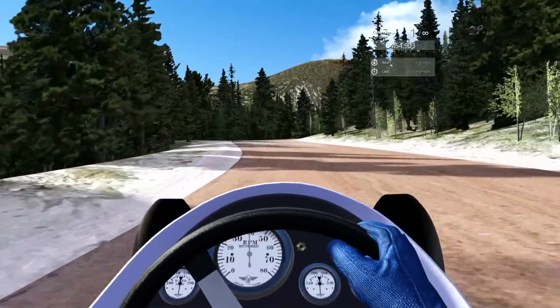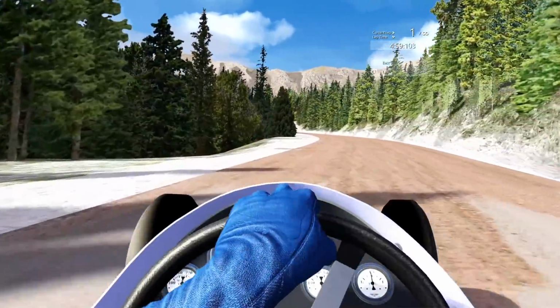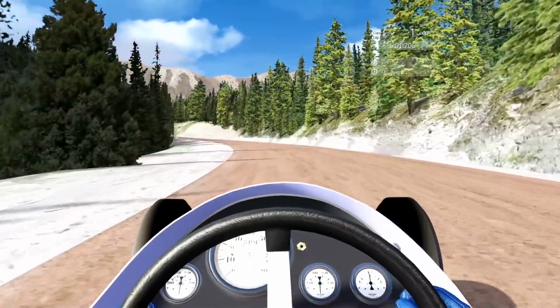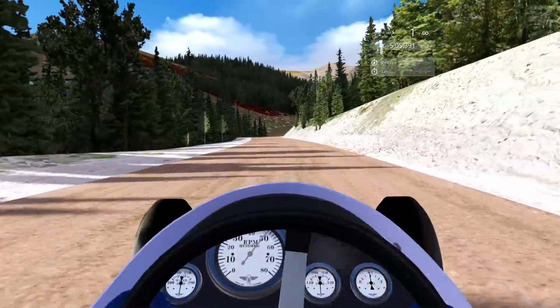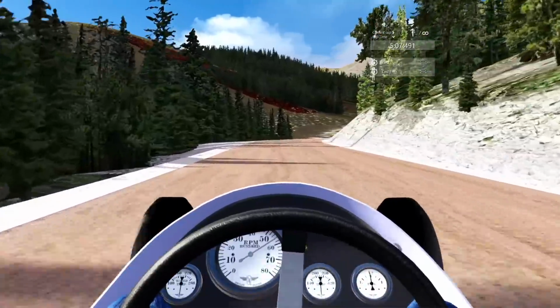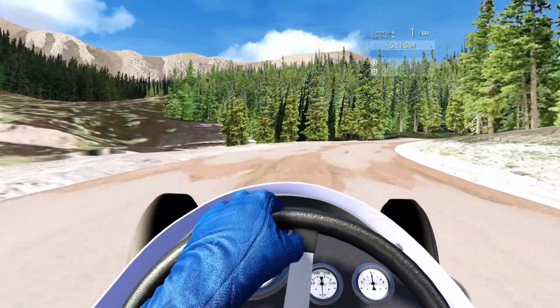If you mess up a corner, you just got to concentrate. There's over 150 corners around here, so there's plenty that you'll get right, plenty that you'll get wrong. I don't think you could do a perfect lap around here, especially on the dirt. Now this long right-hander, which tightens radius towards the exit, makes it extra hard.